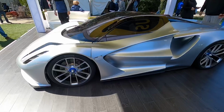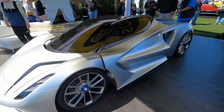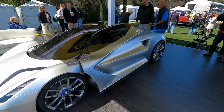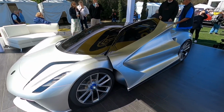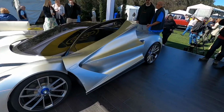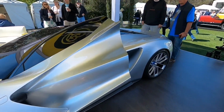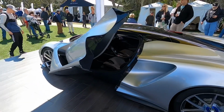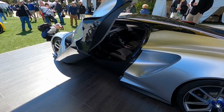Cool, so we're gonna motor open the door. It's a little bit slower in the concept, but it will be powered in the production car as well. It's beautiful to see the panels in motion. Oh, very exceptionally beautiful. The beauty really sets it apart from those other hypercars.